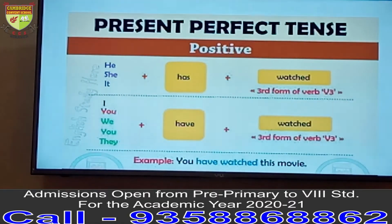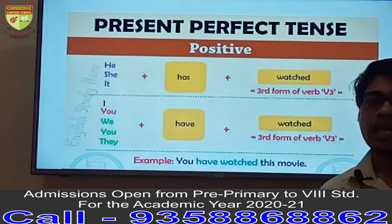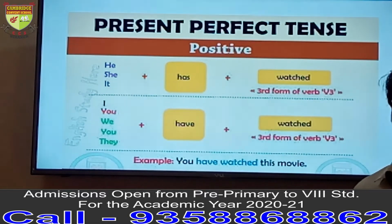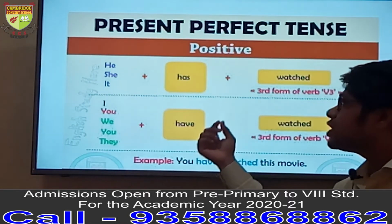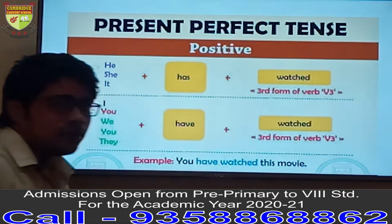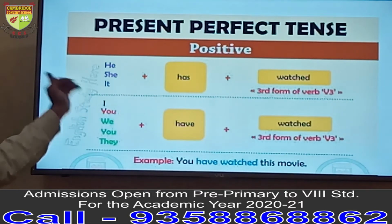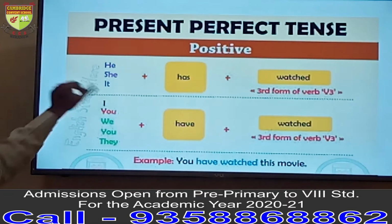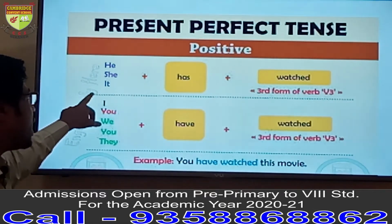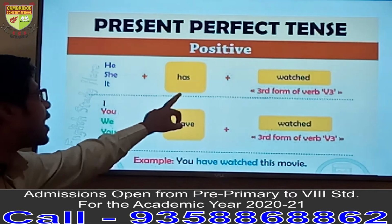structure of present perfect tense. As we know, in the structure we use different helping verbs with different subjects. Firstly we will work on the subject and helping verb, then we will add the main verb. Here we have a singular subject: he, she and it. With the singular subject we will use the helping verb has.